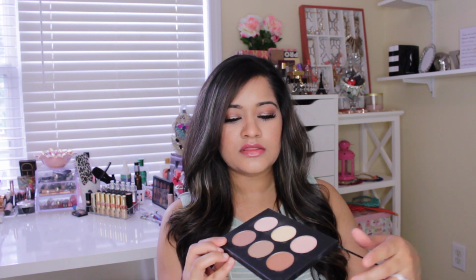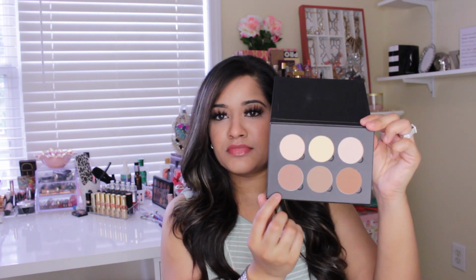And this is something that I recently picked up. It's probably been a couple weeks, so I've been using it every day that I wear makeup, and I am talking about the Anastasia Contour Kit. I am sure you guys are sick of hearing about this kit, but it is seriously that good. It is amazing. I love that it has the three contour shades or bronzing shades in here.